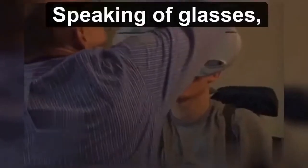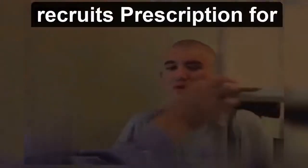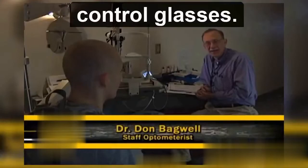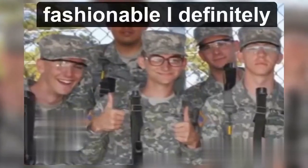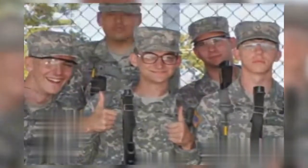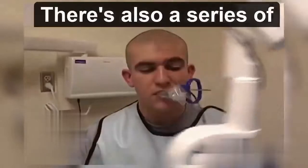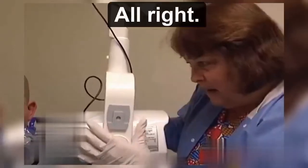Speaking of glasses, it's at reception where recruits get a prescription for BCGs, which stands for birth control glasses. The troops call them birth control glasses. They're not real fashionable, they think. I definitely cannot wait for those, and apparently they're indestructible, so I can step on them, not have to worry. There's also a series of medical screenings. All right, perfect like that.